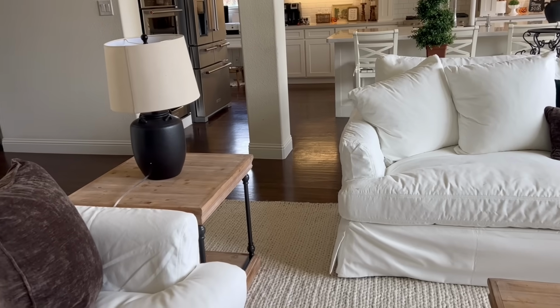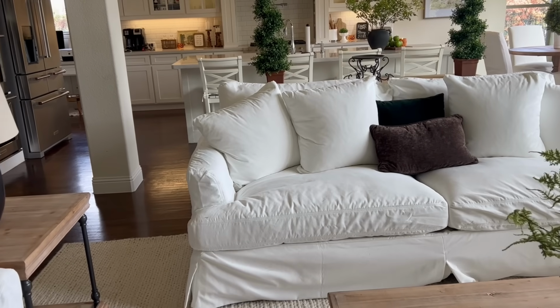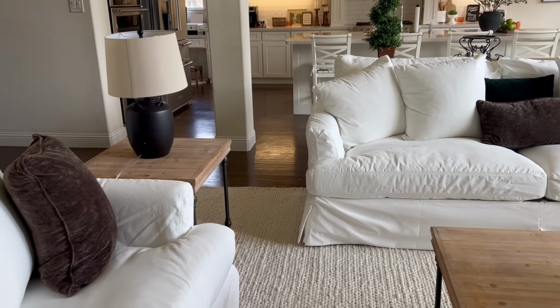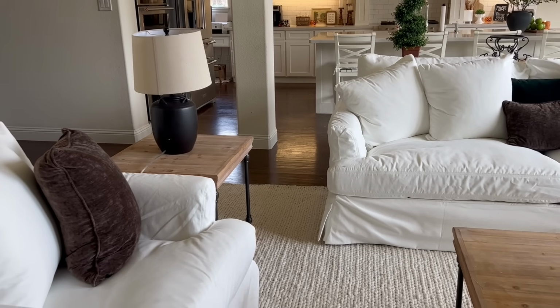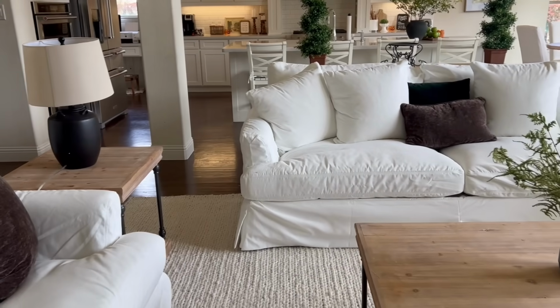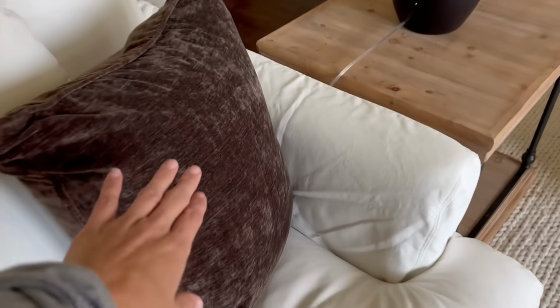I do seasonal decorating, in case you didn't know. I have an entire fall playlist, but I really wanted to decorate this with an everyday look. I wanted to have that concept finished first before I went into seasonal decor, because I need to see what my lamps and stuff like that will look like when it's all together. So for now, we've got these brown pillows.